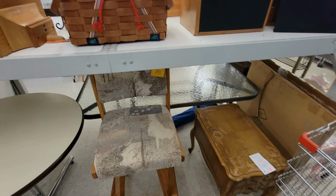Celebrations by Radco. $2.50. I might look it up. Alright, they don't really have the highest resale value, so I'm gonna leave them. I know some Radco does go more, but obviously those are just more plain. Those are adorable. Little stocking holders, looks like. Or just decorations.